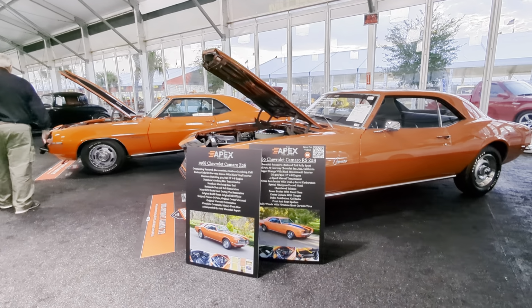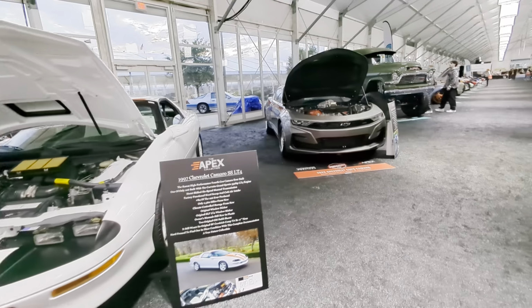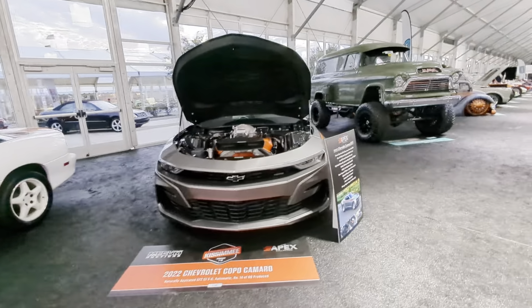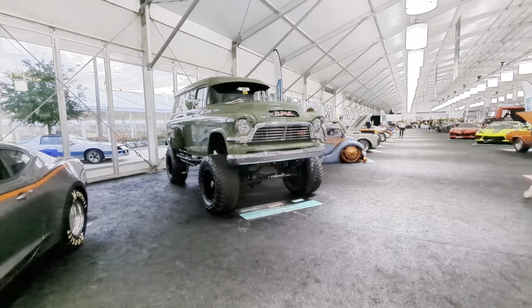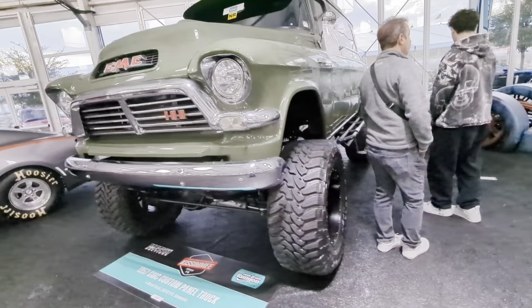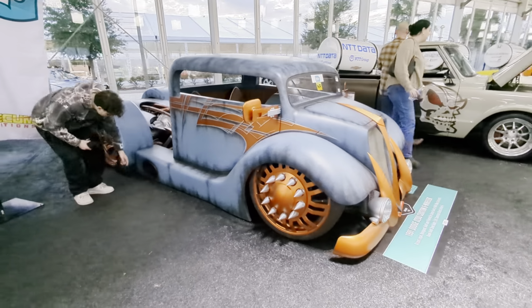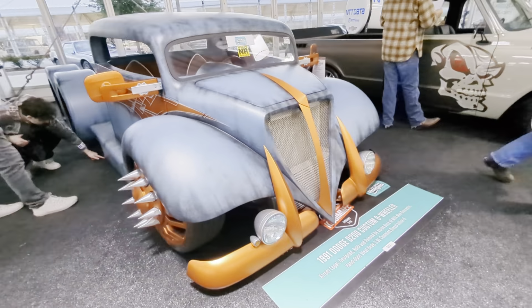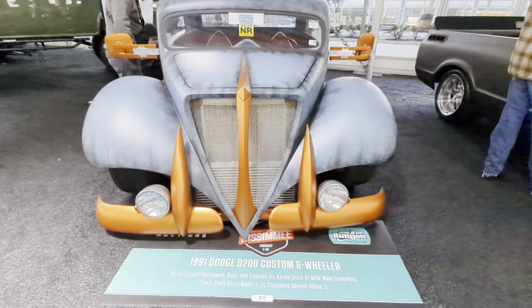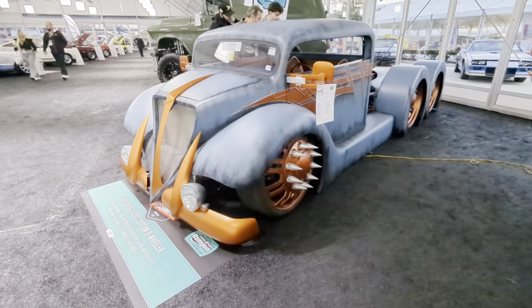Wow. Apex Camaro RSZ 28. I just saw, haven't posted it yet, but I just saw a similar lifted vehicle of that era. So cool. This thing is kind of amazing, I would say. What do you think? Dodge six-wheeler. Oh, you're good, you're good. Dodge six-wheeler. Look at that thing.